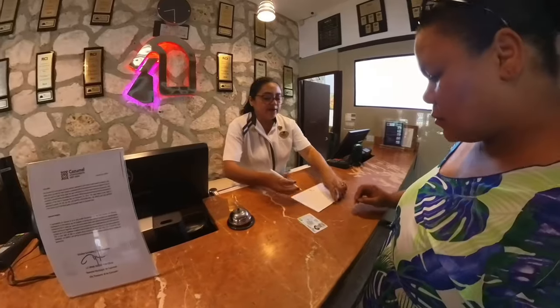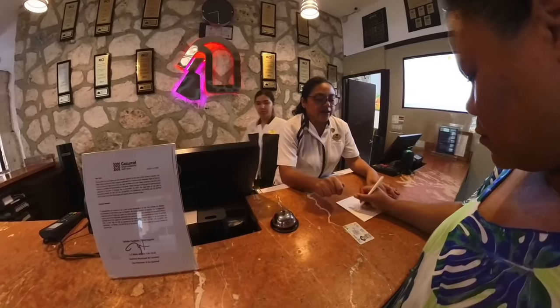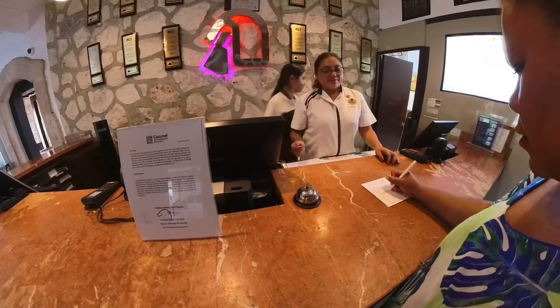All right, so when you enter, you are going to show your day pass. Be sure you have it printed. You will need your ID. You have an option to either pick up your towel at check-in, or you can receive a card that you can redeem later for your towel. Be sure you hold onto your towel. That way there's no issues as far as getting your ID back or having to pay for the towel.